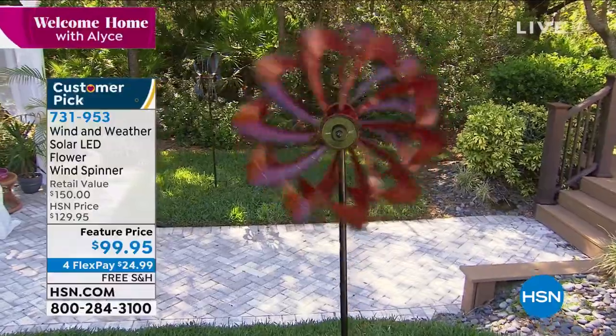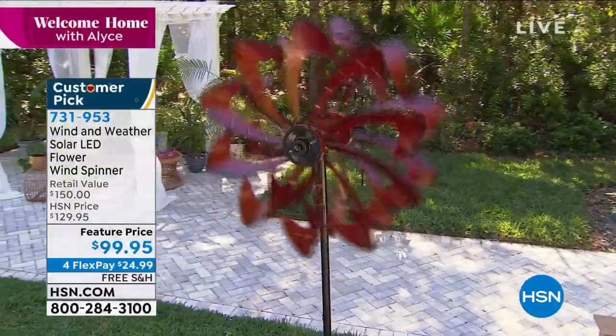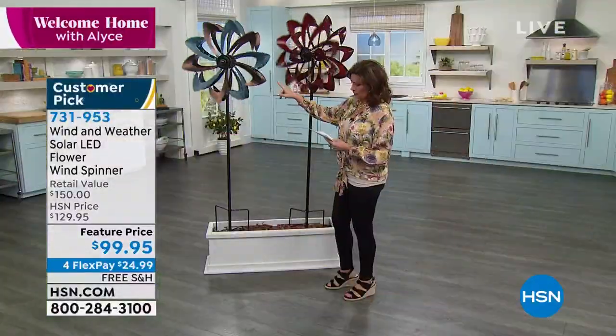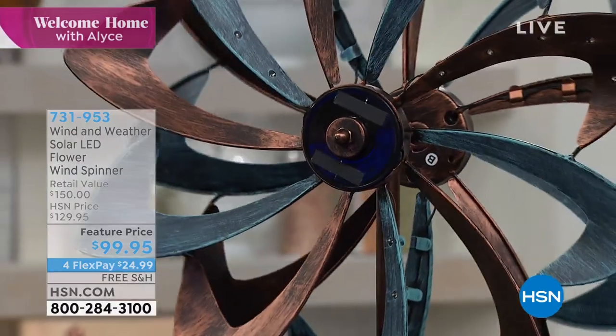Feature price today, $99.95, four flex payments, free shipping and handling. You have two choices today. This is going to be your multicolor blue. Is this the multicolor blue?